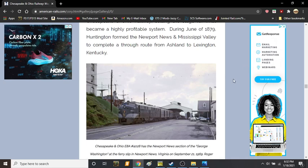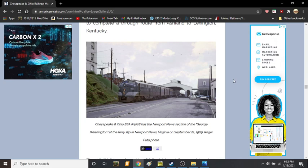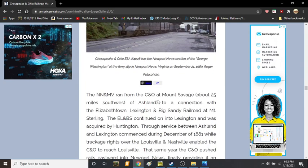Here we see another C&O E8. C&O E8A number 4028 has the Newport News section of the George Washington at the ferry slip in Newport News on December 21st, 1979. This is a former Pere Marquette E8A, as it is painted in Pere Marquette blue and silver. It's just got the C&O patch on it. Again, a small detail, just in case you missed it.